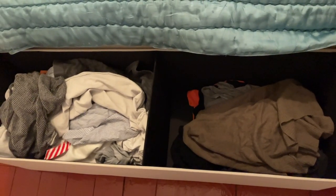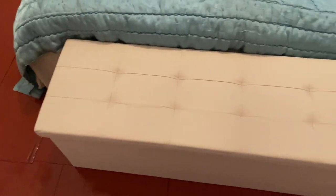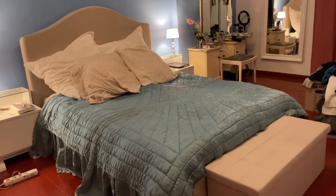I think we paid like 35 euros for this, and I've seen some that are pretty similar to this one or even the same, and they're like 500 euros. I'm not even kidding, you guys. I just love it. And also you still have a lot of space to walk through it. You can walk like this.